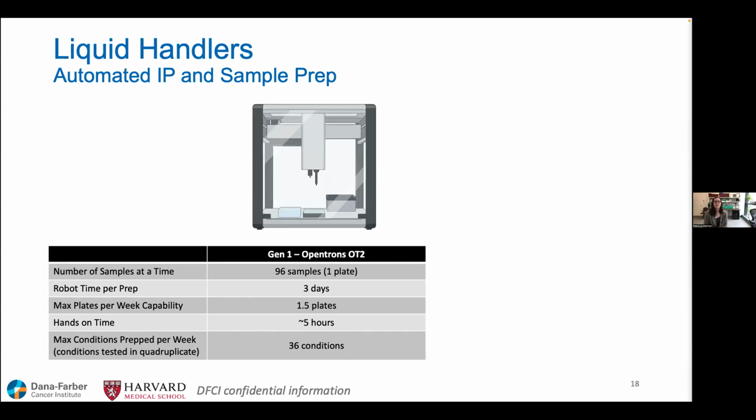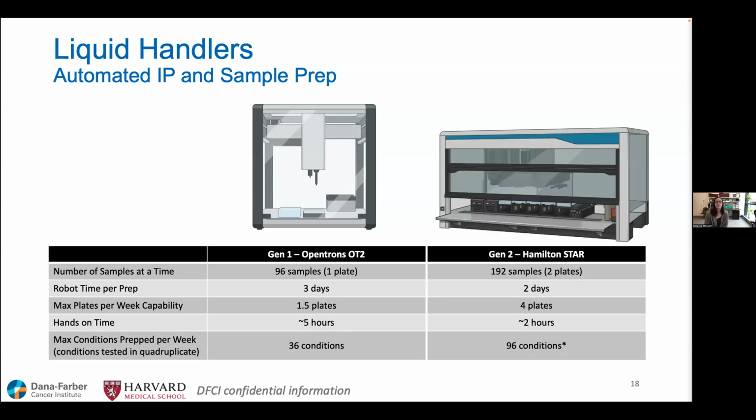So with this, we were able to achieve moderately consistent samples, and we can prep up to 96 samples at one time. And with our standard practice of prepping conditions with 4 replicates, that means we can test up to 36 conditions per week. While a great tool in the lab, this robot is quite small as it's a benchtop robot, and it also requires a lot of human intervention during the sample prep, which ultimately defeats the purpose of using a robot.